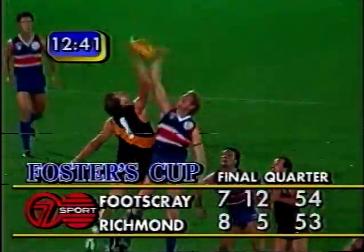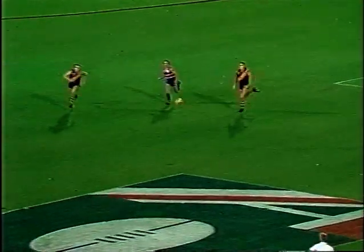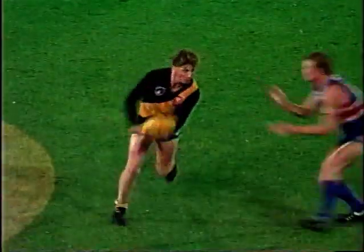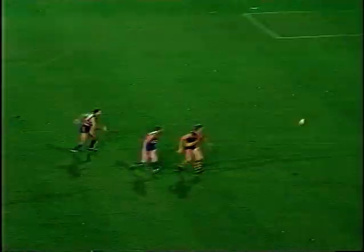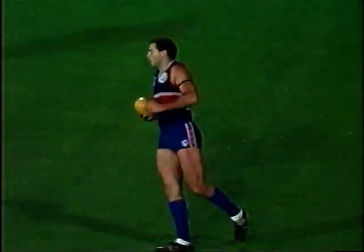54 to 53. Footscray just in front. Lee wins in the middle. Out of defence by Hunter. Bouncing ball. Pym. Lambert has time to fumble and give the hand pass wide. Knights, oh, great play into Smith. Smith steers it up to Honeybun. Not this time. And the ball taken out of play by Tsatsaris.